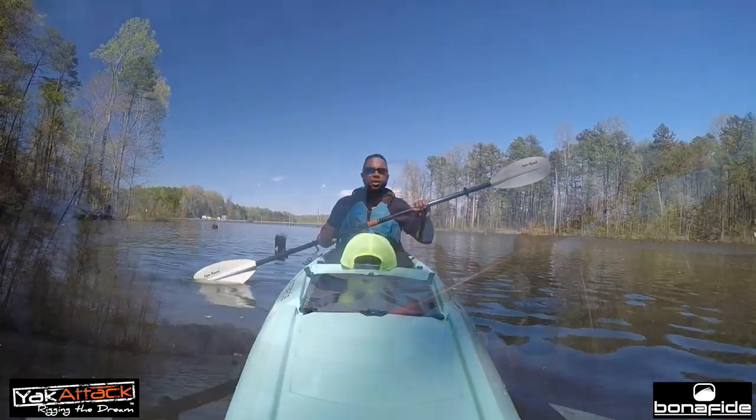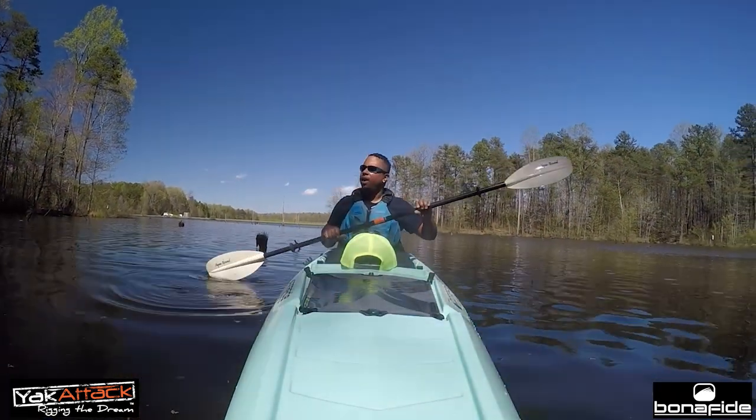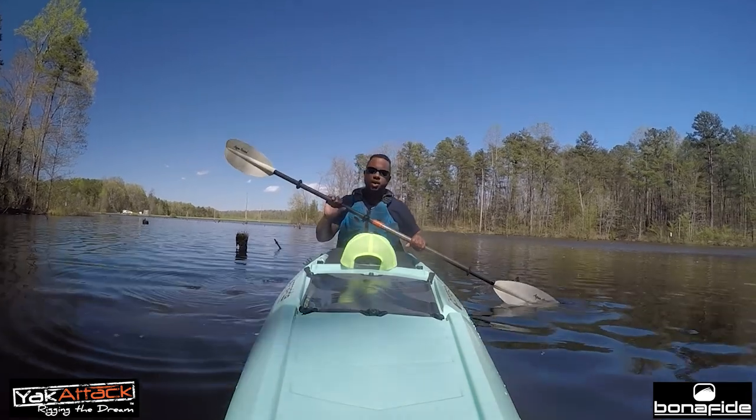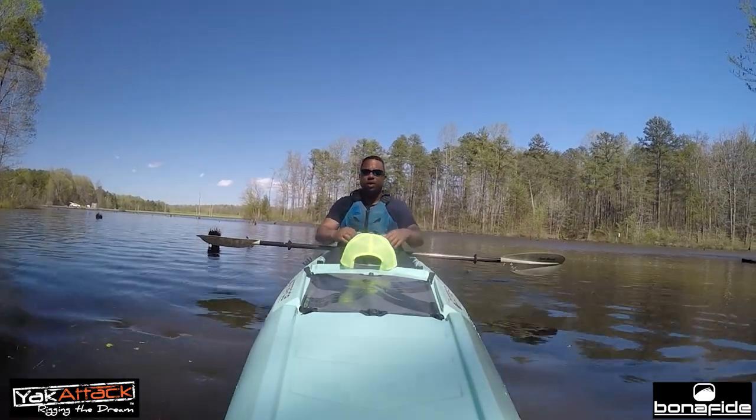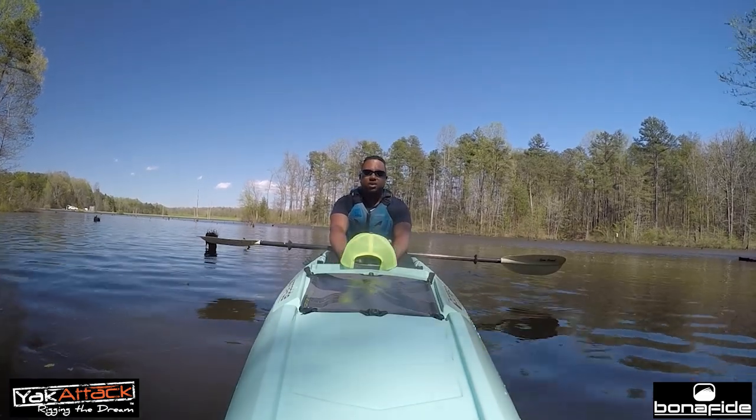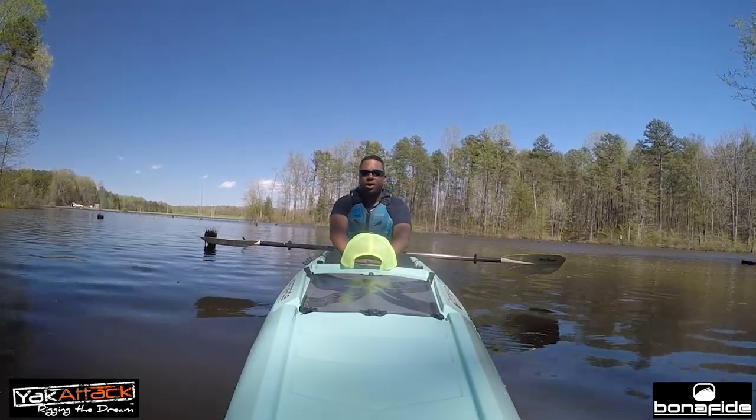So if you're looking to buy your first fishing kayak and you want to know, should I go sit-in, which this is the Bonafide sit-in model, or should I go sit on top? There are some definite differences and some definite drawbacks to each, and we're going to try to cover those.